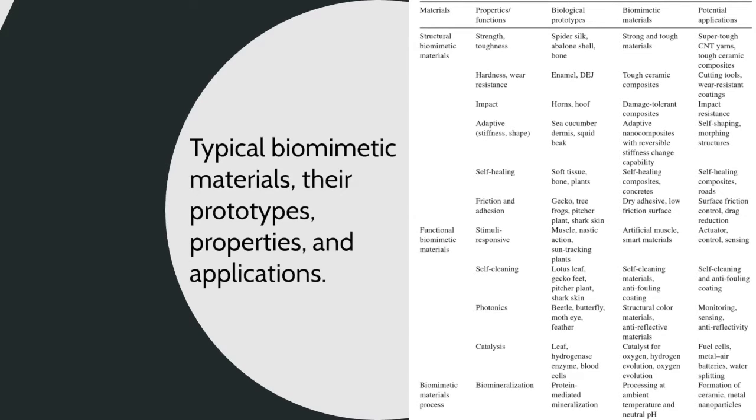So you can say strong, but which strong? Is it the surface, the whole block of material, or can it hold sudden impact, like if you imagine the car got in an accident? That is impact. Adaptive, self-healing, friction, adhesion, I think you get the idea.